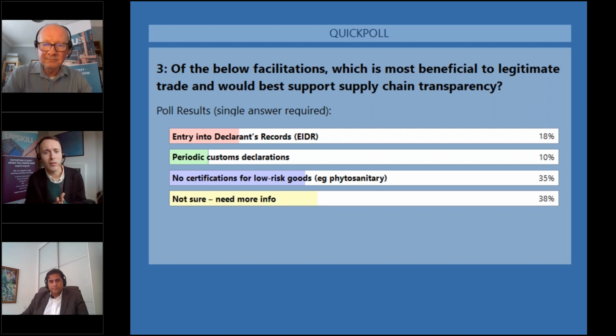So 38% of you saying not sure, need more information, but 35% of you saying no certification for low risk goods, which is quite interesting, has to be said. Lower numbers on EIDR and periodic customs declarations. But Kevin, any surprise there in the response? I mean, you'd expect people are still wanting to find out more about these processes, wouldn't you?